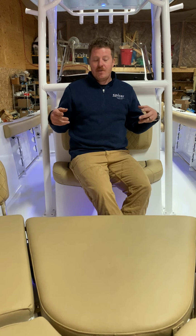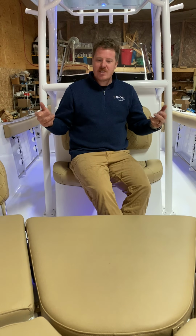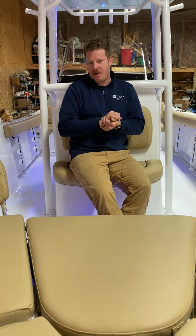Where's that important? Well, it's important if you're looking to do water sports with the kids and you add the ski tow bar on the back. You want to have that hole shot so the boat gets up on plane, kids get up on their tube, wakeboard, water skis, whatever they're using, a little bit quicker.